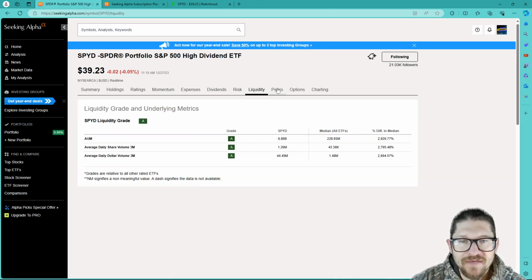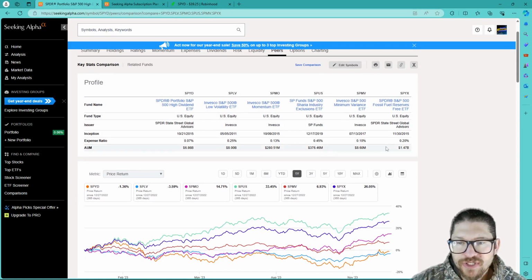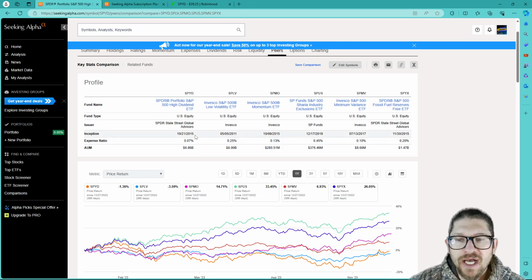Liquidity is always an A, of course. Peers. Expense ratios, look at this. Compared to other companies, the expense ratio is rather low. This is at a 0.25, 0.13, 0.45, 0.1, 0.2. This is at a 0.07. So as far as expense-wise goes for this ETF, it's very low. That's really good. Its inception date was around the same time as these other companies.